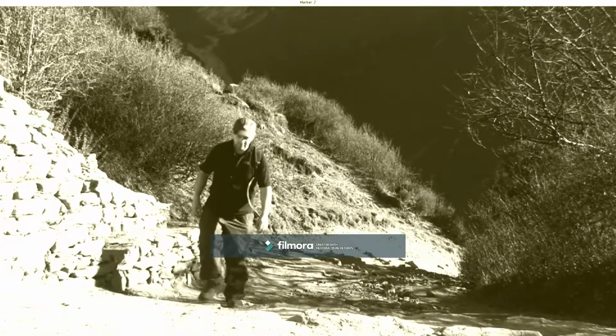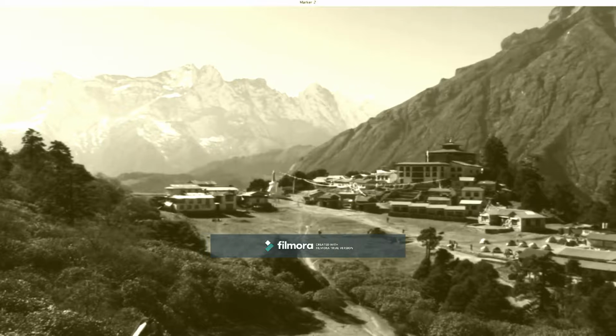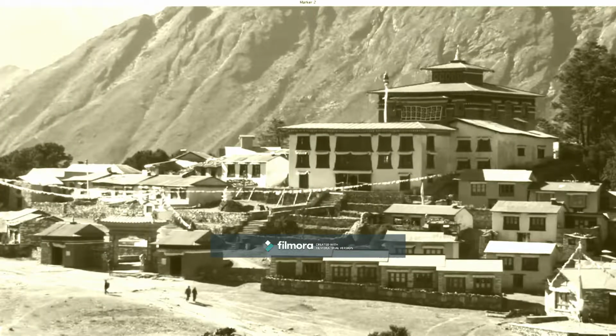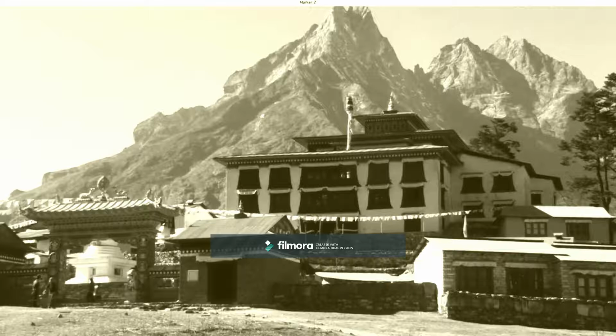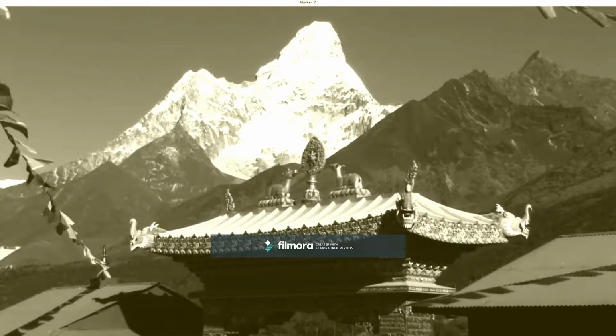Everyone else is unsteady. The village is located at an altitude of 3,867 metres, and has the largest monastery in the Khumbu region. Built in 1923, it was destroyed by fire in 1980. It was rebuilt with the help of volunteers and the provision of foreign aid. From here, you can see Everest and Ama Dablam.